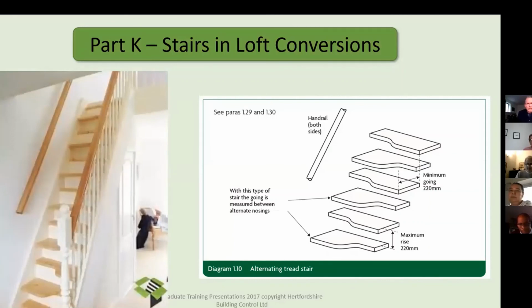The pitch or steepness of the stairs, and the dimensions of the steps and balustrades and everything, of course, has to comply with the normal requirements of Approved Document K.